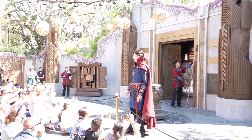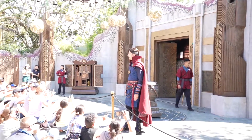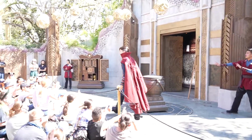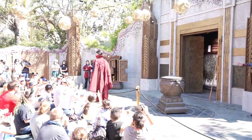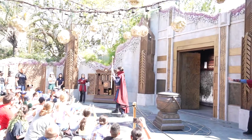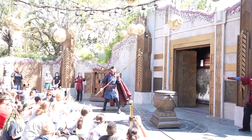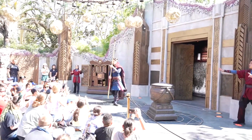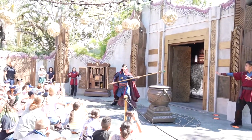Whoa. Was that three people? Again, by the power of the Vishanti. We create the spectral shield. By the power of the Vishanti, we create the spectral shield to protect this campus.